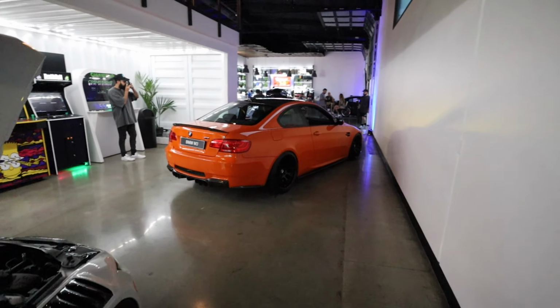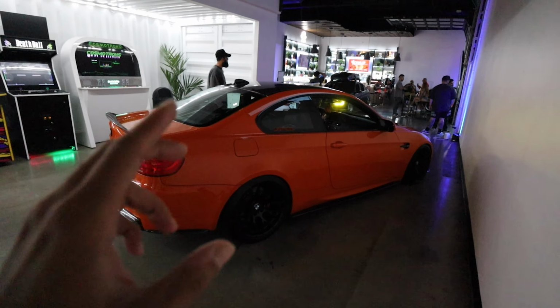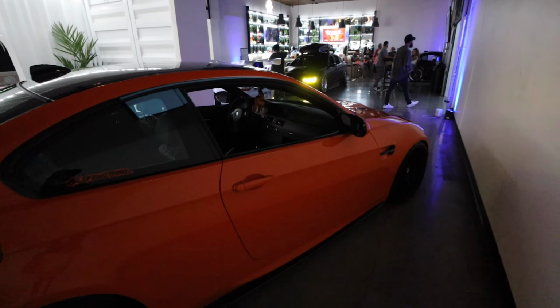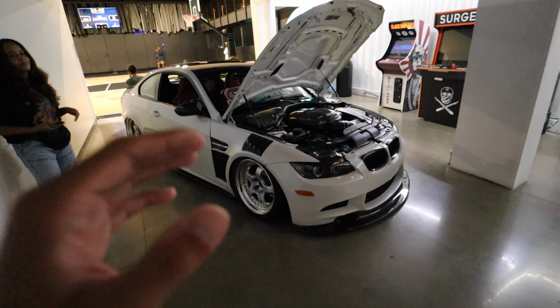Ooh. Some more of the cars that are inside. We are very familiar with this one. We drove this one. This is Kevin's E92 M3. It's got full exhaust on it, Gintani tune, but it's Lime Rock Park edition, so special edition, very limited as well. Then over here is a very nice E92 M3.